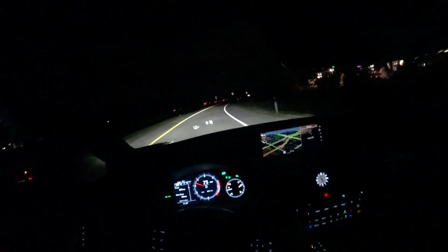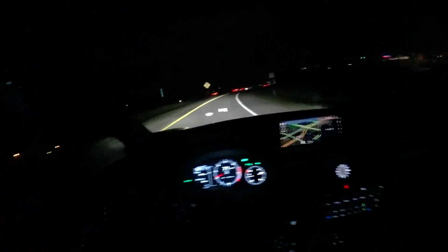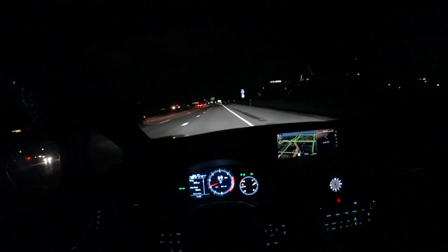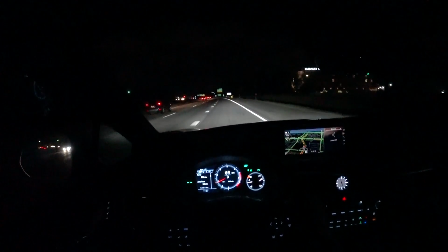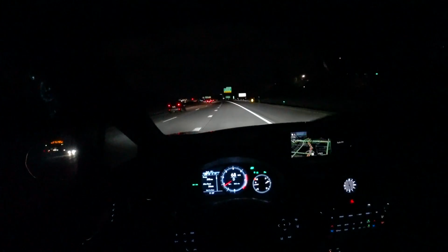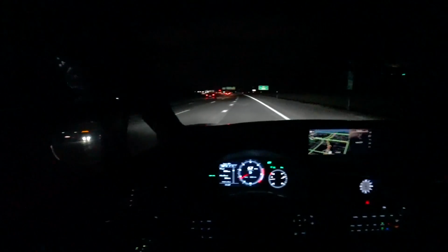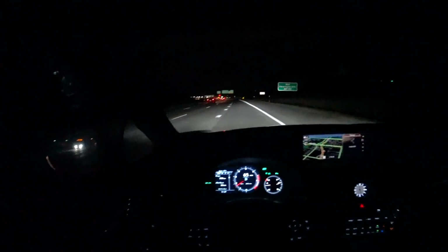See the tachometer turn red as we're approaching red line there. Kind of cool. The HUD will show you the speed limit and your speed, and then of course any radar guided cruise control and lane keep assist information. There's also blind spot monitoring in the mirrors.